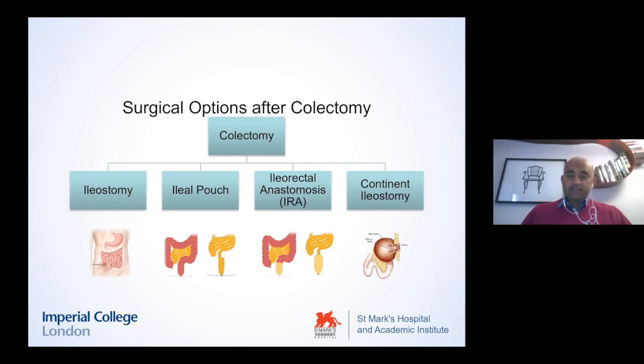And finally, there is this option of what we call the continent ileostomy. In a sense, this is an ileostomy, but it has a very complicated surgical mechanism to create it. What it basically does is it acts like a pouch, but in the ileostomy location, in the sense that it's like a balloon that'll fill up with the effluent. And then when it's full, you put a tube into it and it empties. Now, it sounds great in theory, and certainly for one that works, it is a very good option.